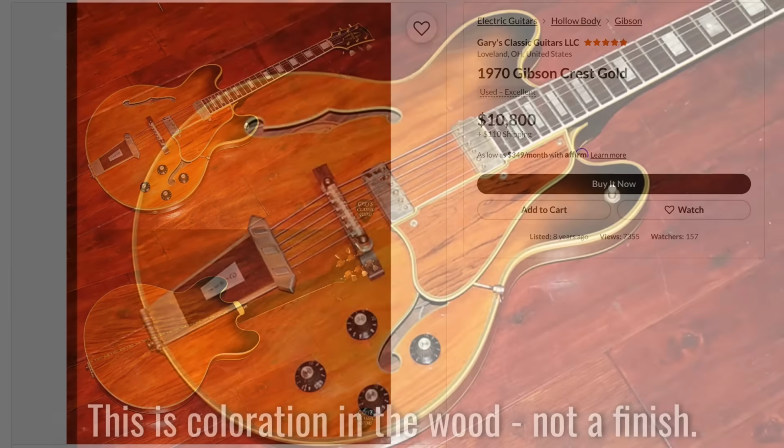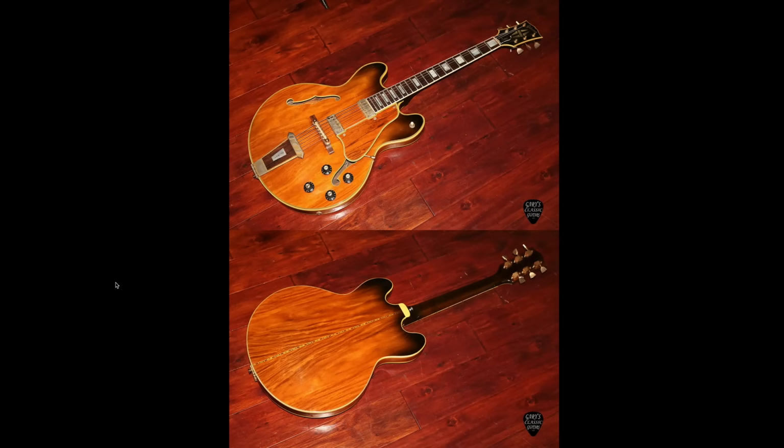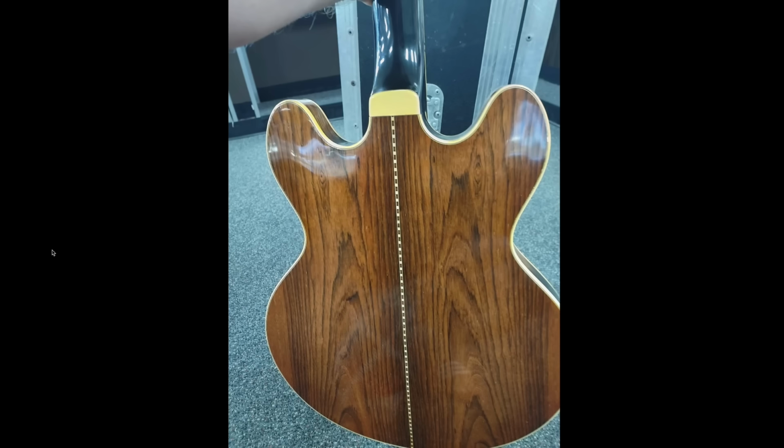Like look at this one. It's got almost like a bursted paint job. But on top of these being Brazilian rosewood, they all look different. Here's one that sat for a year at $13,200. Now to be fair, it looks like this one has been refretted. And ooh, that's not usually what the neck looks like, but there's some cool wood grain.